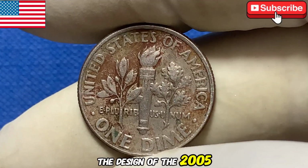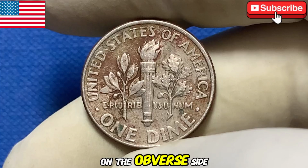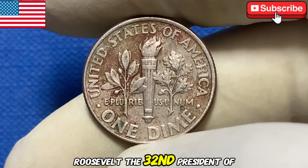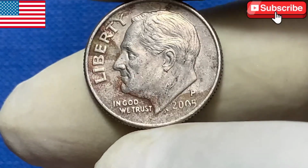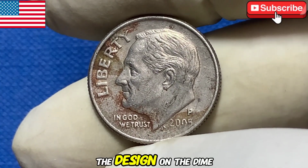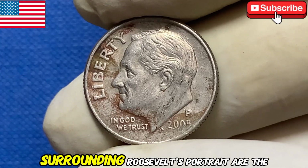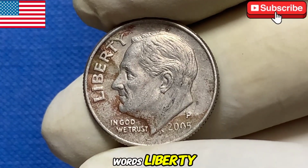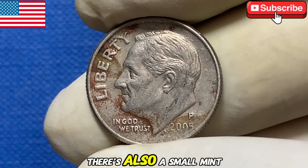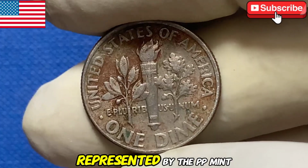The design of the 2005P Liberty dime is quite special in its own right. On the obverse side, you'll find the familiar image of Franklin D. Roosevelt, the 32nd President of the United States. Roosevelt's likeness was designed by John R. Sinnock, and it has been the design on the dime since its inception in 1946. Surrounding Roosevelt's portrait are the words, "Liberty, In God We Trust," and the year, 2005. There's also a small mint mark on this coin indicating it was produced in Philadelphia, represented by the P mint mark.